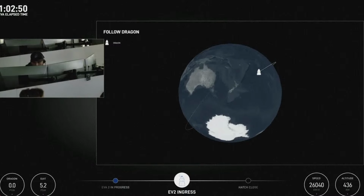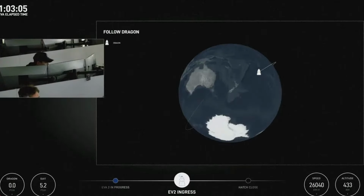But Mike, your time in Dragon. Driving close. You're good? Copy. Deploying handle. Applying force. And closing. Once we get ground station coverage, again, we will be sure to bring you views within the Dragon capsule. But right now, Sarah is closing the forward hatch.